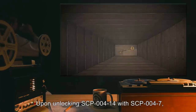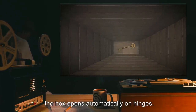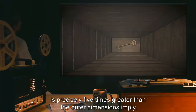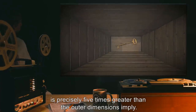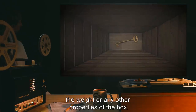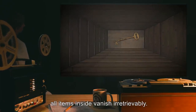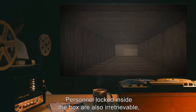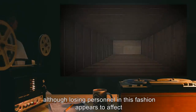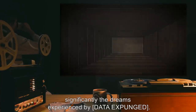Upon unlocking SCP-004-14 with SCP-004-7, the box opens automatically on hinges. The volume of the space inside is precisely five times greater than the outer dimensions imply. Items placed within while the lid remains open do not affect the weight or any other properties of the box. When the lid is closed and locked, however, all items inside vanish irretrievably. Personnel locked inside the box are also irretrievable, although losing personnel in this fashion appears to affect significantly the dreams experienced by data expunged.